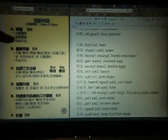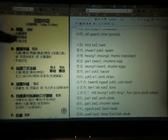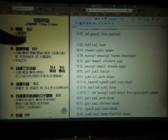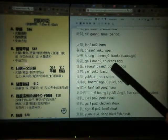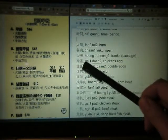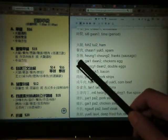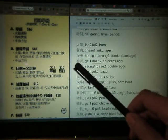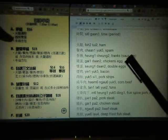And then we have 西煎雙蛋. These words are difficult, but 雙蛋 is here. 雙蛋 means double eggs. 蛋, if you look it up, says 雞蛋. 雞 means chicken, chicken eggs. In 雙蛋 we omit the word chicken and replace it by 雙. 雙 means double. So it's double chicken eggs.